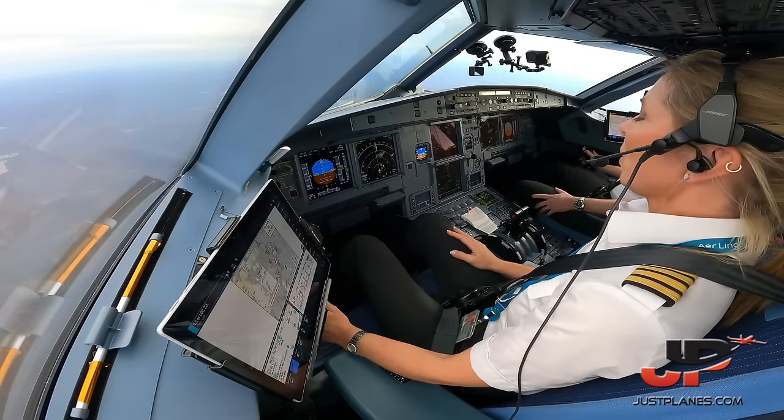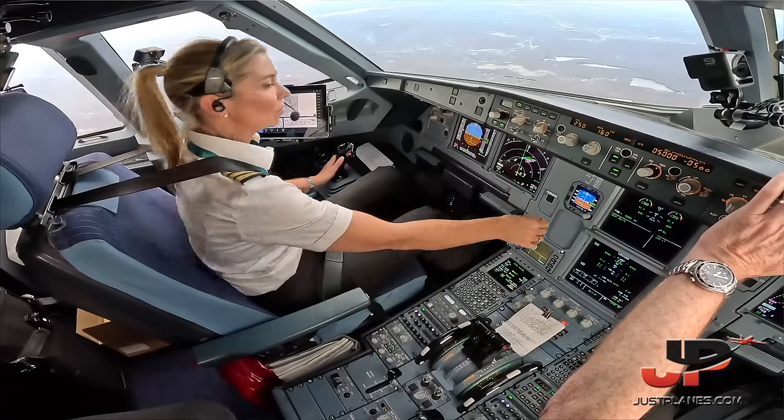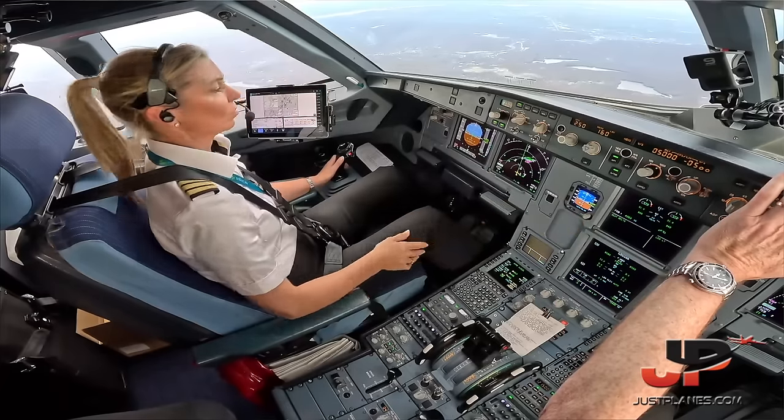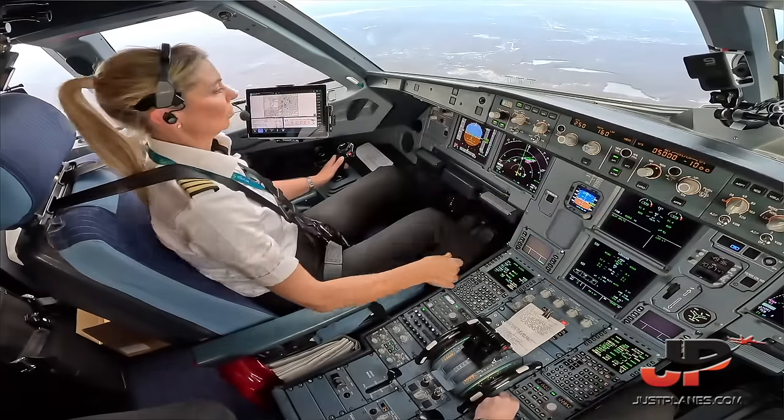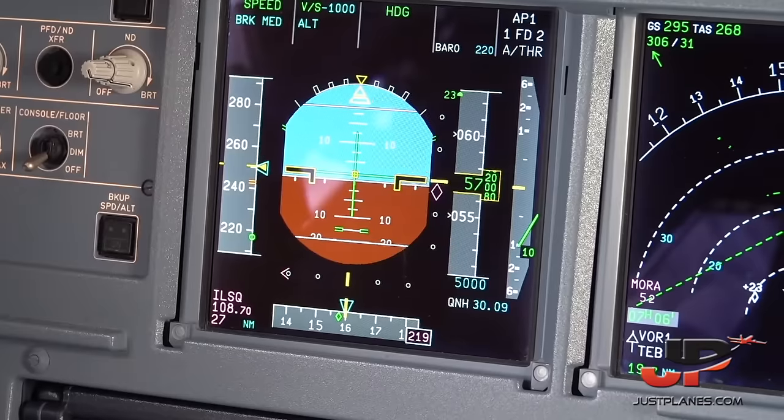So we're within 25 miles of Teterboro. That means our MSA is 2,900 feet. Shamrock 10 Mike, increase rate of descent. Look out, Shamrock 10 Mike. VS 1,000 now. 1,000.